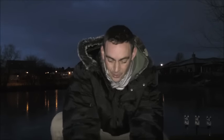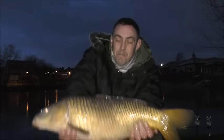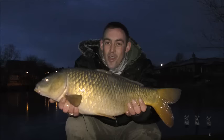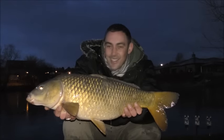Alright, so here we go then. After all the hassle of losing the first fish and having to break the ice to land a second one, I'm really, really happy to land this one. She's only a baby, about 9-10 pounds. My hands are stinging, it's so cold. But there you go. I couldn't be happier with this one. So happy.